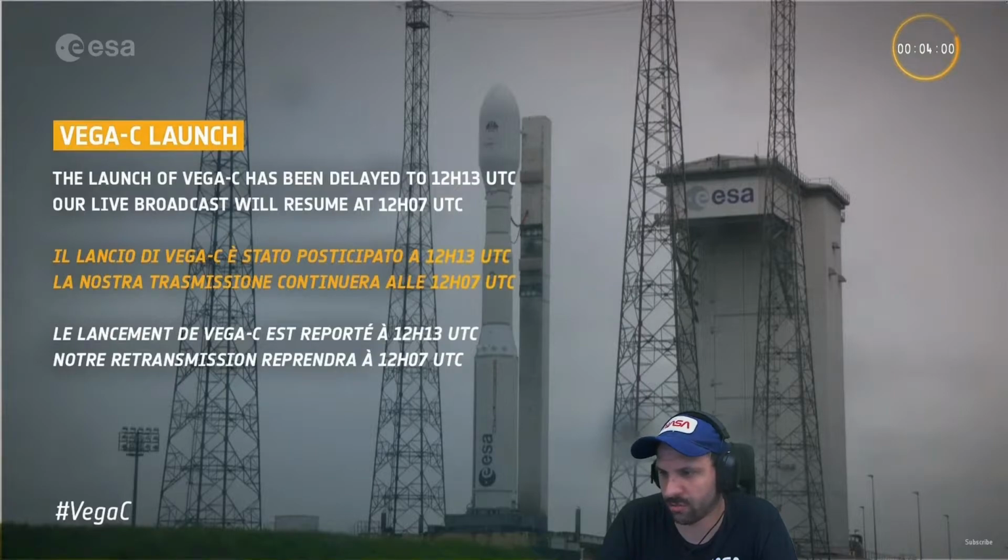Random side question. Do we know when we could see more James Webb images tomorrow? Yeah, Martin, the launch got delayed a little bit for Vega-C. Count should be resuming in about 10 minutes. 10 minutes now.